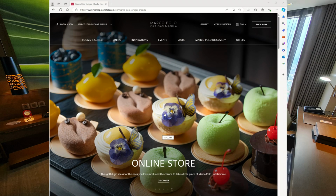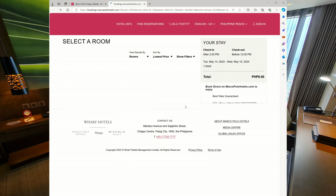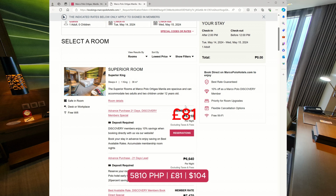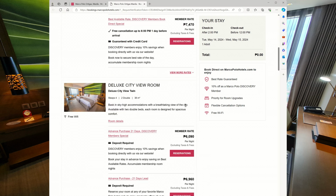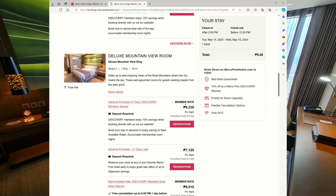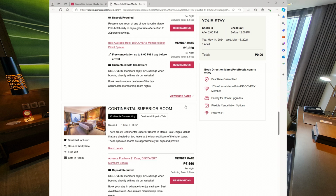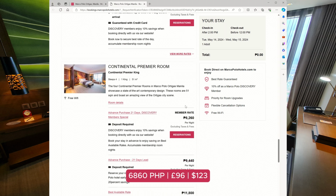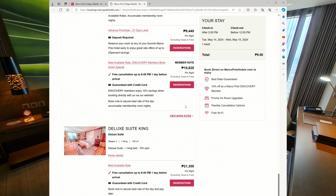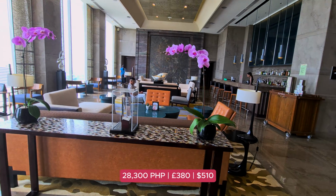Let's have a quick look at their website to see what rooms are available and why we chose to stay here. We decided not to splash out and went for the Super Room, which does not come with breakfast, at £81 per night. Not bad. Other options are for the same room type, but include better views of the city or the mountains. If you want to splash out a little bit more, you can get a premium room at 51 square metres for £96. And we were amazed to see that their largest room, the Marco Polo King Suite, is 150 square metres for a not so extortionate £398.